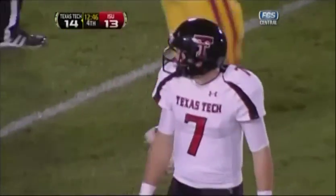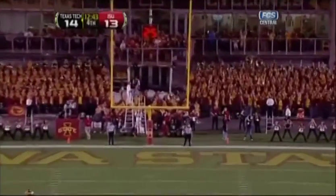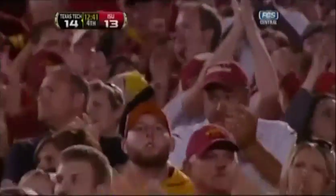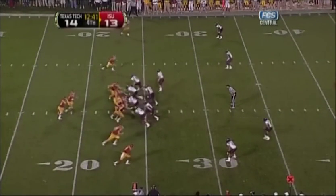Fourth down, Texas Tech. No, he pulled that. Hooked it. It's like one of my drives, Mike. A little too much right hand, overcooked it. Let's see if they can continue this third down and move these chains.